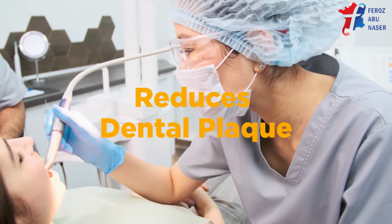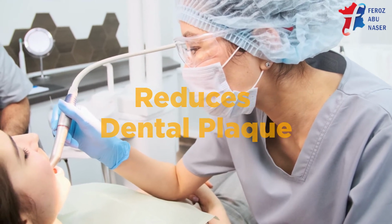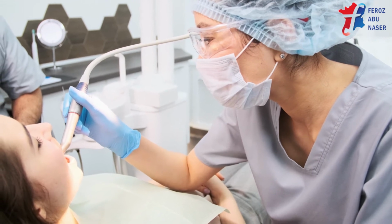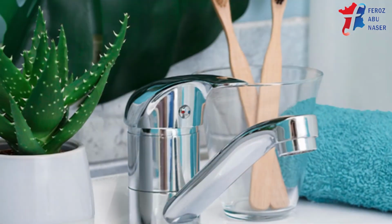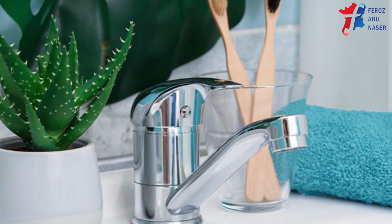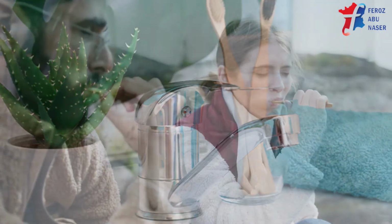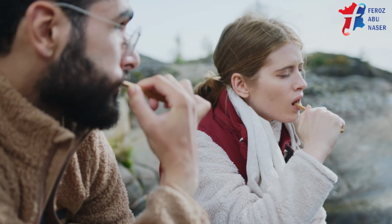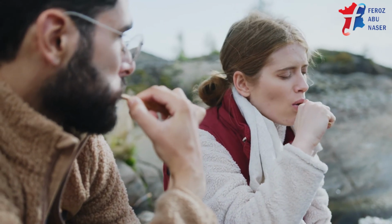Tooth decay and diseases of the gum are very common health problems. One of the best ways to prevent these conditions is to reduce the buildup of plaque, or bacterial biofilms, on the teeth. Study shows that aloe vera is effective in killing the plaque-producing bacterium Streptococcus mutans in the mouth, as well as the yeast Candida albicans.